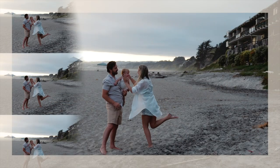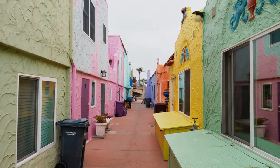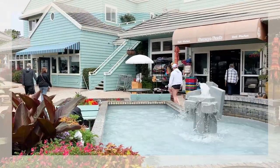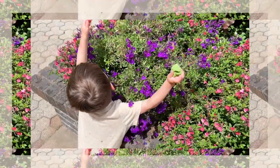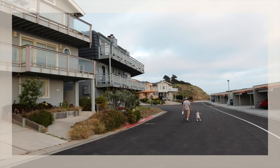Hi guys, so we recently went on a trip to California and we explored all around the Santa Cruz area. We toured the city of Santa Cruz, Aptos, the Redwood Forest, Capitola, Seascape, the Santa Cruz Beach Boardwalk, and even more. And I'm gonna take you on our trip with us and show you everything we did from start to finish, so maybe you can get some ideas for the next time you visit Central California.